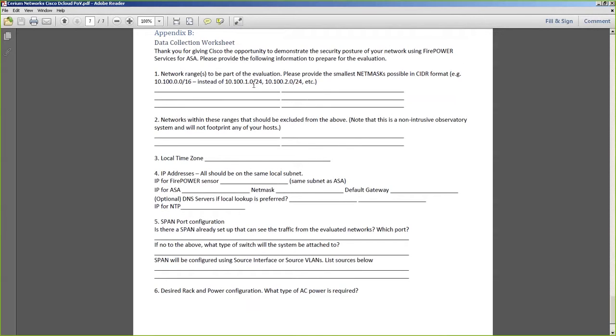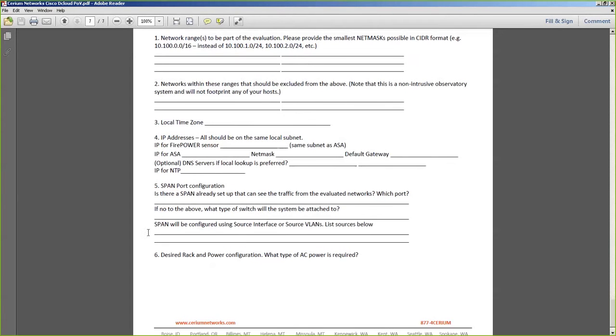So network ranges, a lot of times almost everyone's using 10.x, 192.168.x, or 172.x. So we can actually just do an RFC 1918 policy, which essentially covers all the private IP address spaces. That would be perfectly okay. Time zone, and then again we're going to populate IP address information, netmask, default gateway, DNS, stuff we already talked about. And some questions here. If you have all those, it's great. If not, we can work it out when we install it. So that's kind of the document. I just wanted to touch on that.